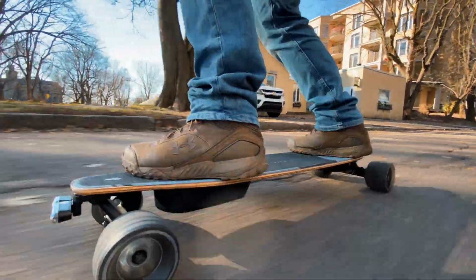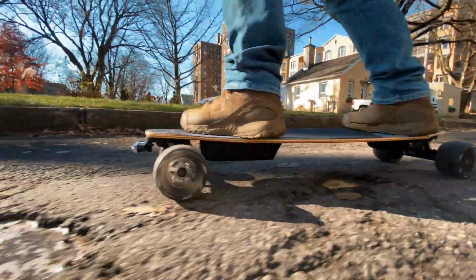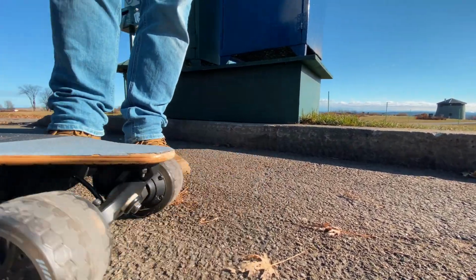There is a noticeable loss of performance going up inclines, but I was expecting it. So far, these are cool. Honeycomb hot take. They work really well.